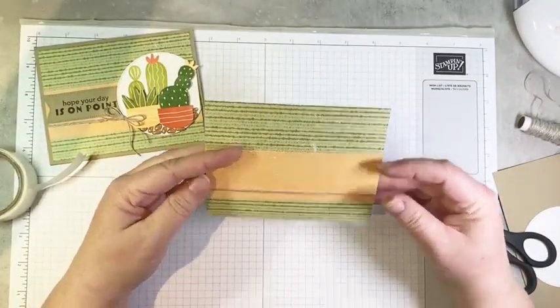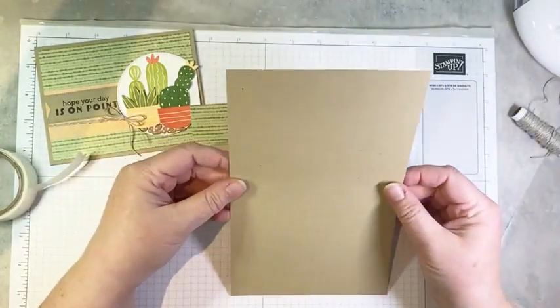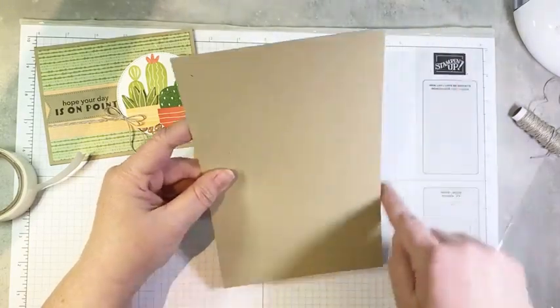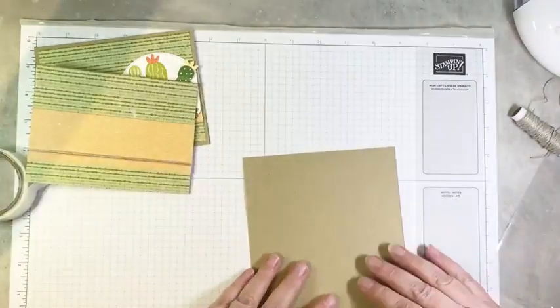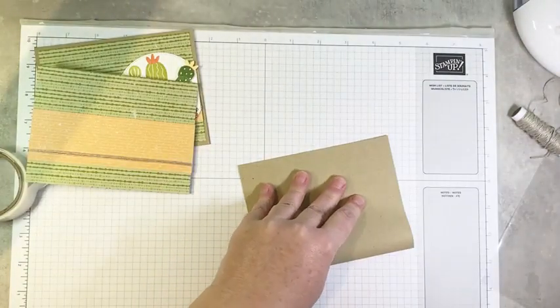All right, so there we go. There's our twine. Okay, now we're going to go ahead and glue that onto our card base. We're using a Crumb Cake cardstock base. It's 5.5 by 8.5, scored in the middle at 4 1/4. So we'll just fold that in half along our score line and crisp it up with our bone folder.